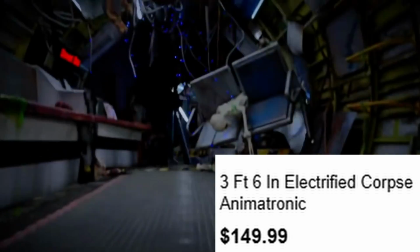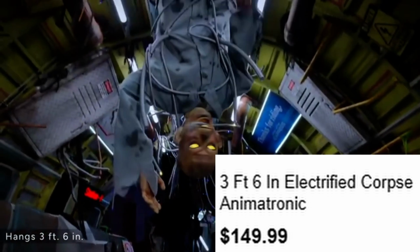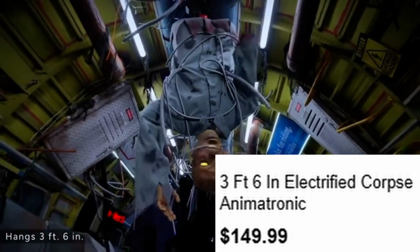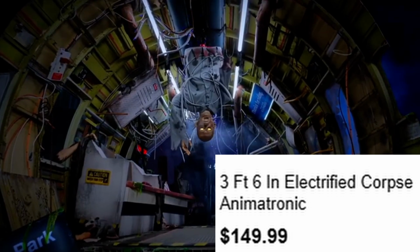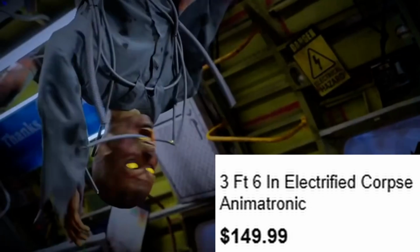Next up, we have the 3'6" electrified corpse animatronic, which is essentially a new version of Experimental Eddie. If you're unfamiliar with Experimental Eddie, he's an old animatronic that fit with, I think it was a 2013 Spirit Halloween ISE, or in-store experience, and he looks like a really cool prop.